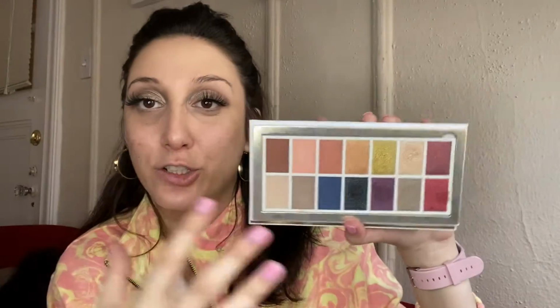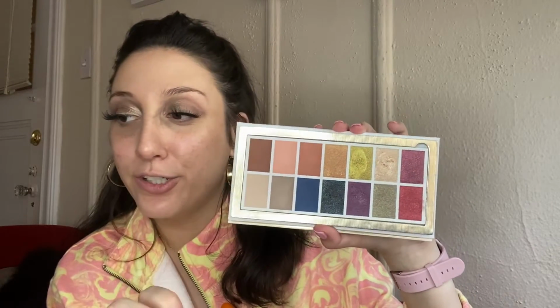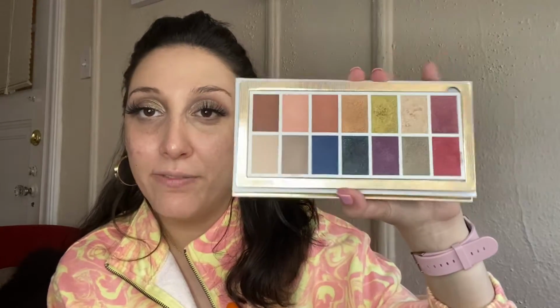It is just such high quality, and I mean, look at this. So silky. I mean, that's just one swipe. I'm just blown away, guys. And also the fact that it looks 2D is just mind-blowing, because it doesn't even look real. It is just a very cool palette, and if you're in the market for an awesome palette, I don't have anything like this.